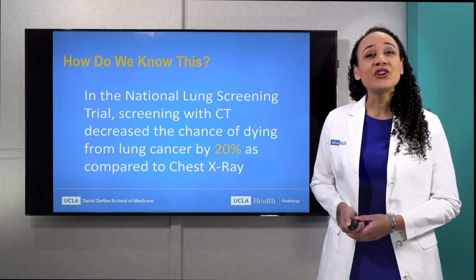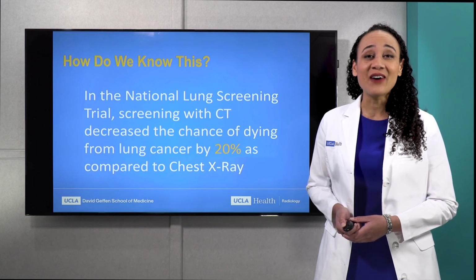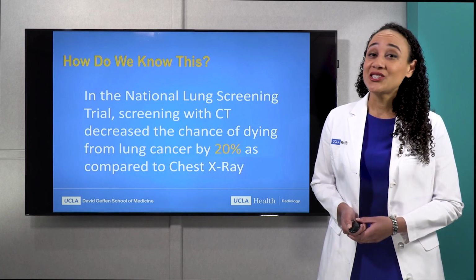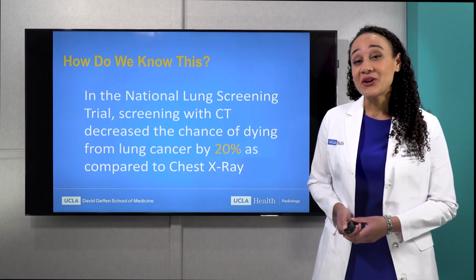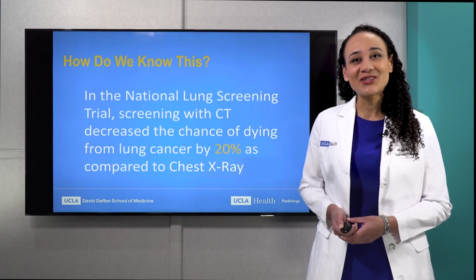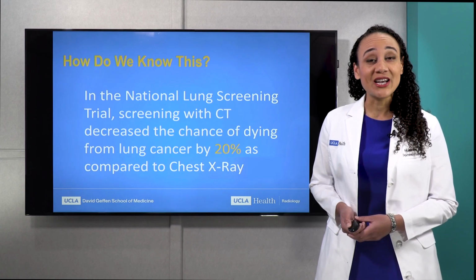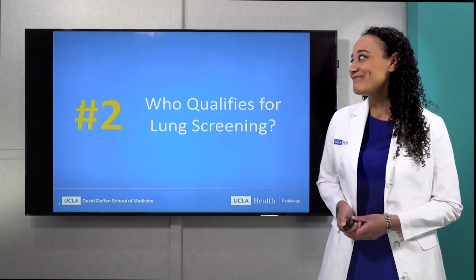Well, a large randomized clinical trial, including over 53,000 participants, was led by UCLA's own Dr. Denise Aberle. This trial showed us that when smokers were screened with low-dose CT of the chest, they received a 20% reduction in the risk of dying from lung cancer as compared to those who were screened with chest X-ray. This is a sizable benefit.